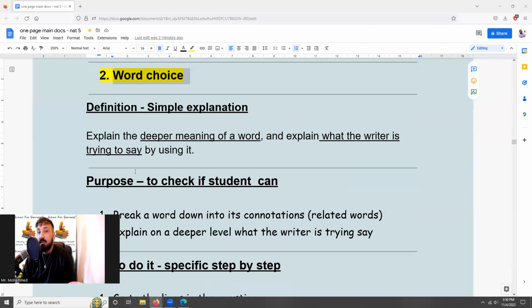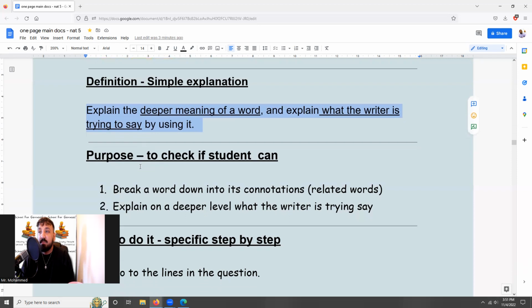Okay. Word choice. So here's what we're going to do. Same kind of process. First of all, I want you to write down the heading definition. So this is what word choice actually is. Word choice is about explaining the deeper meaning of a word and explaining what the writer is trying to say, the point they're trying to make by using it. So two things: explaining the deeper meaning of a word and explaining what the writer is trying to say by using that word. So write these down and also put the underlined part where I've put it.